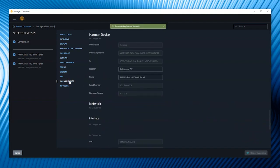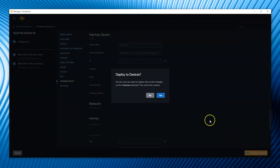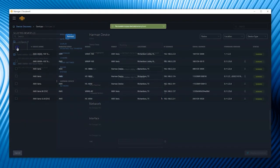The application will auto-discover all your Varia panels and allow you to assign identity, configure network settings, organize panels into logistical hierarchies of your choosing, load project files, manage firmware, and more.